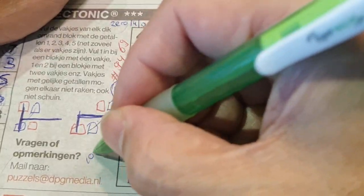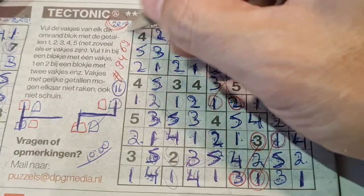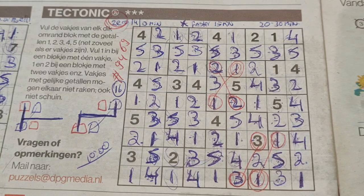Finish in 10 minutes. Well, we saw it again, told you. Should be a 0 stars and faster than 13 minutes. So well, pleased with the time, and I like this one. Yes, I really do think so.